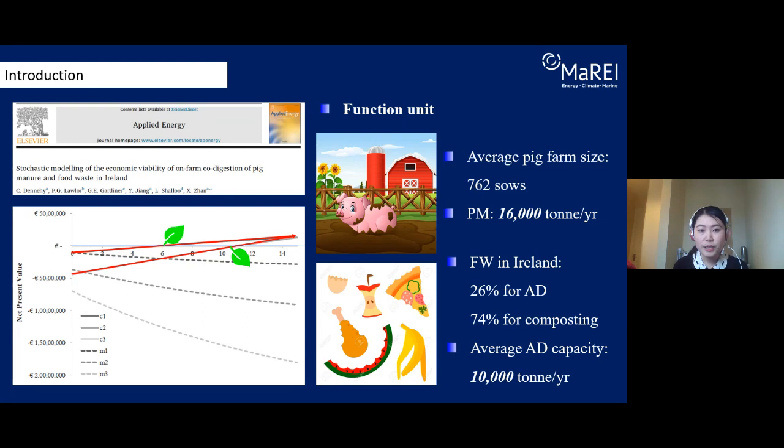In today's study, we defined a functional unit based on the annual pig manure production from an average pig farm size of 762 stalls. And presently in Ireland, food waste is mainly treated by composting, with only 22% sent for anaerobic digestion. So the average anaerobic digestion facilities accept 10,000 tons of food waste per year. As a result, we used 16,000 tons per year of pig manure and 10,000 tons of food waste per year to do the analysis. Next slide, please.